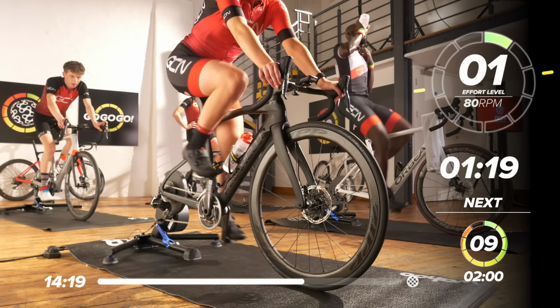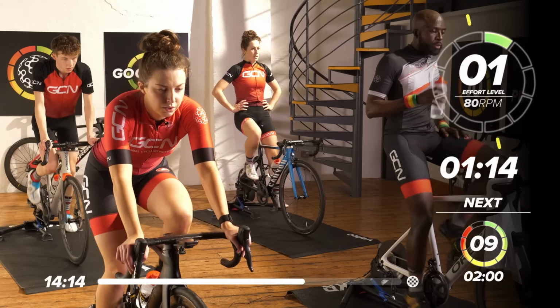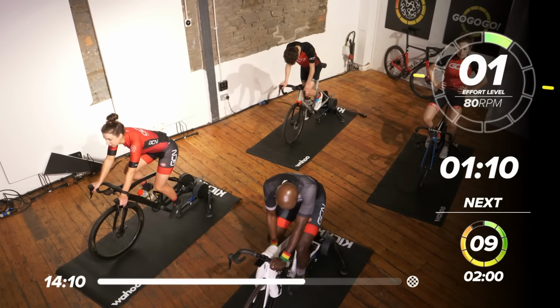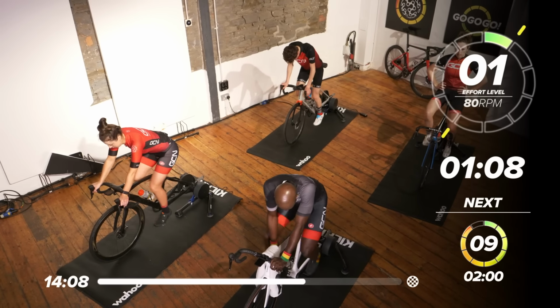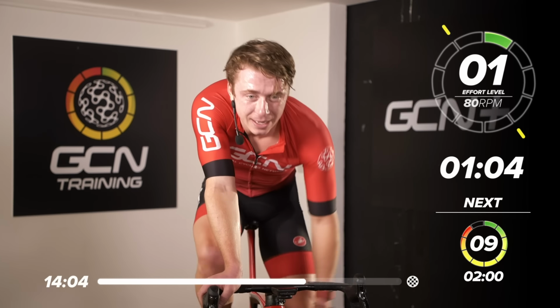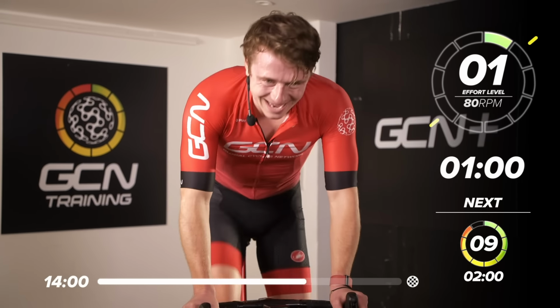Right, 120 left of your recovery. Take some fluid on board. We've only got 40 minutes left of this session. It's literally flown by. Told you I was good at this. Right, 1 minute. 1 minute to go.